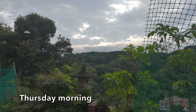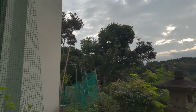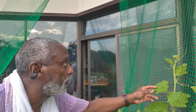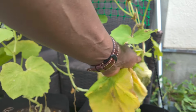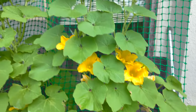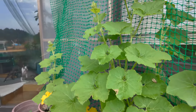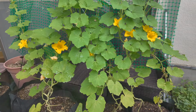Thursday morning, very cloudy, still warm and humid, but would you look at this, looking good. The pumpkins are almost as tall as I am, and they're looking really good. Yeah, these lower leaves I can go ahead and get rid of, especially the ones that are yellowed. Yeah, over here as well. Okay, yeah, they look good. They're still all male. Hopefully we'll see some females soon. Usually the males come out first.